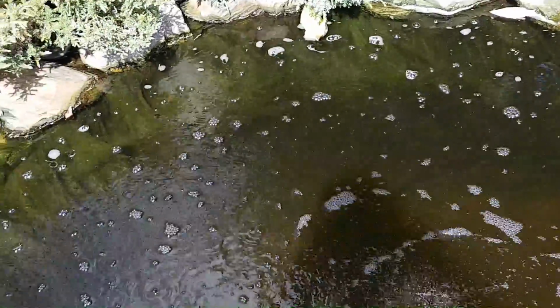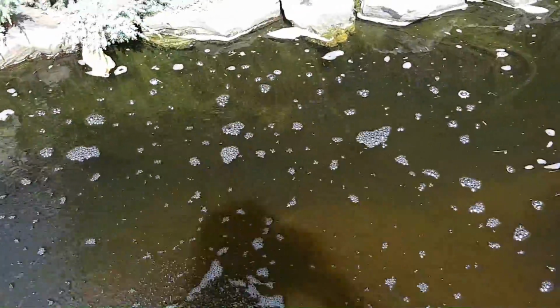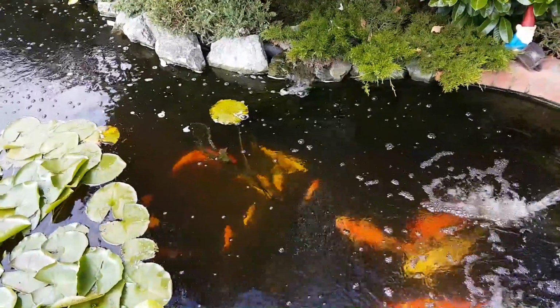I'm going to have to try to vacuum out as much as I can. Get rid of as much as I can. And then I'm going to have to cloverleaf it. So I'm going to have to get stuck in and try to clear this mess up.